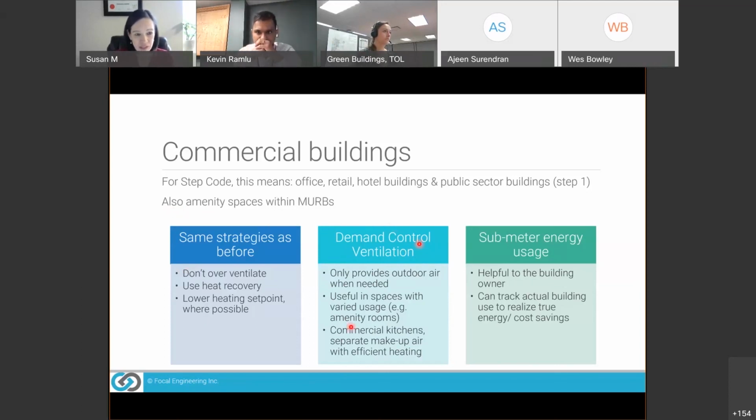Another ventilation option is demand control ventilation. This is only providing outdoor air when it's needed or when it's demanded. It tends to be most applicable in spaces that have varied usage. So let's go back to that amenity room. Even if it's available from 6 a.m. to midnight, chances are people aren't using it for that full amount of time. If it has a carbon dioxide sensor that helps track how many people are in the space, and only provides minimum ventilation throughout the day, but then ramps it up when there are more people in the space, that will again help your TEDI. And the Vancouver modeling guidelines say that that's an acceptable strategy that can be used for reducing TEDI.